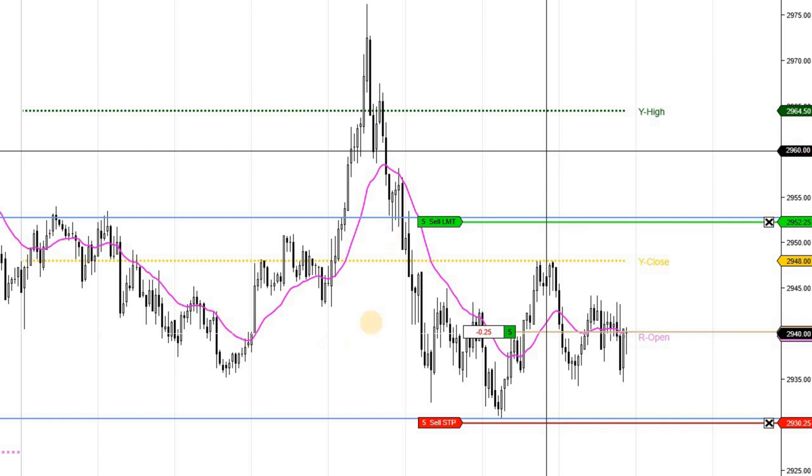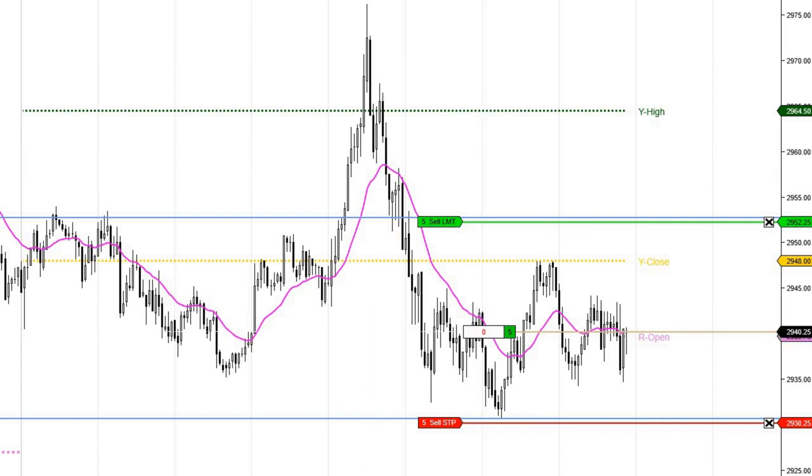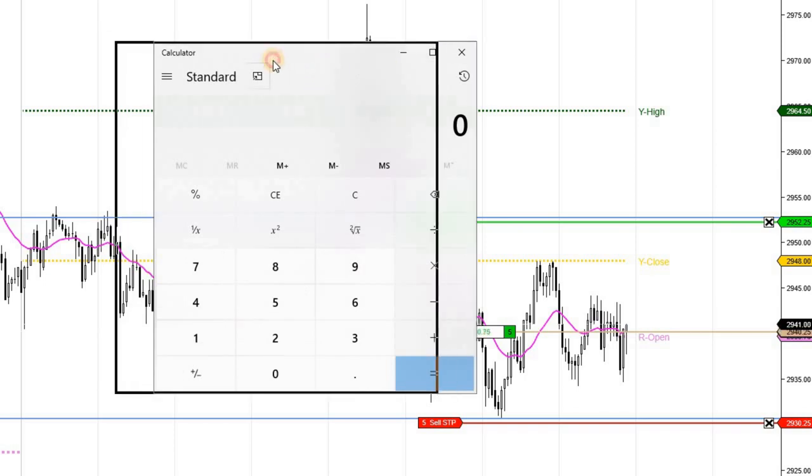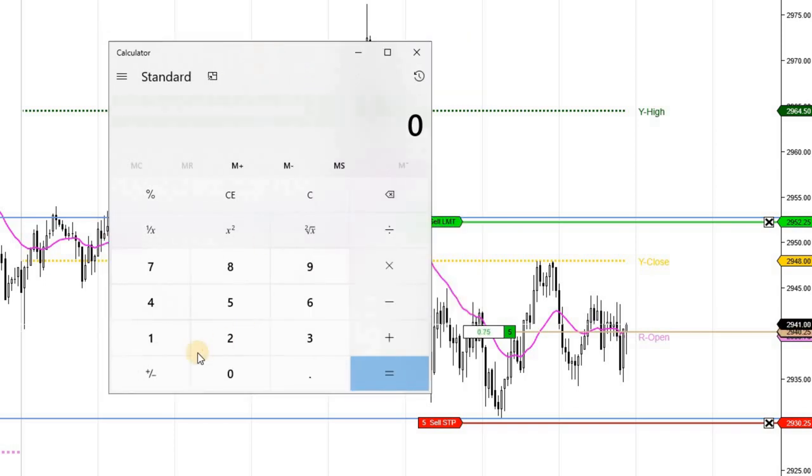So the MES, for those of you who don't know, pull up a calculator and we can work through this real quick. The MES is normally one contract. You're normally looking at $1.25 per tick. There are 4 ticks in a point, so you're looking at $5 a point per contract. In this case, I'm using 5 contracts, so we multiply that by 5. So we're looking at $25 a point, and we are shooting for 12 points, so we're looking at just over $300.